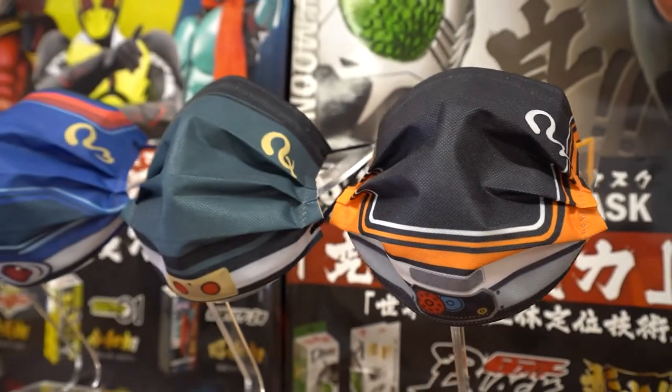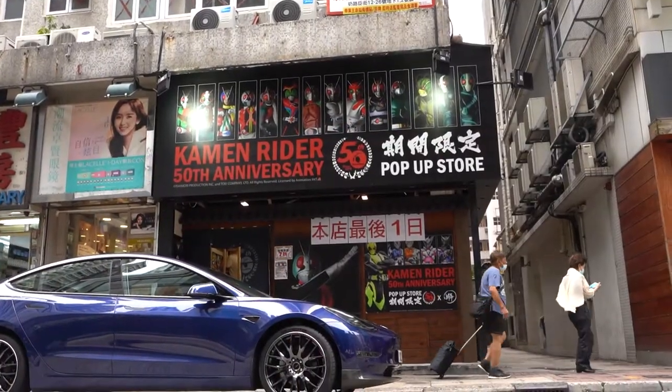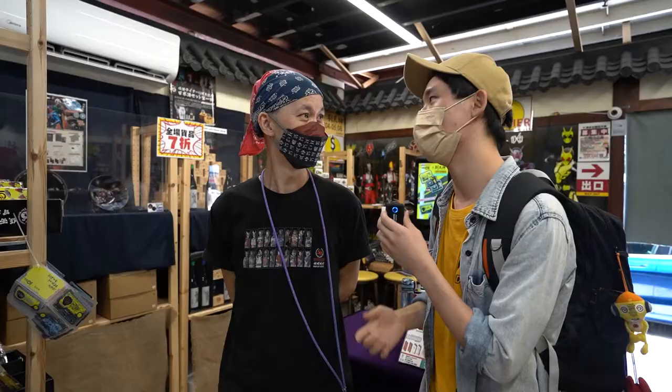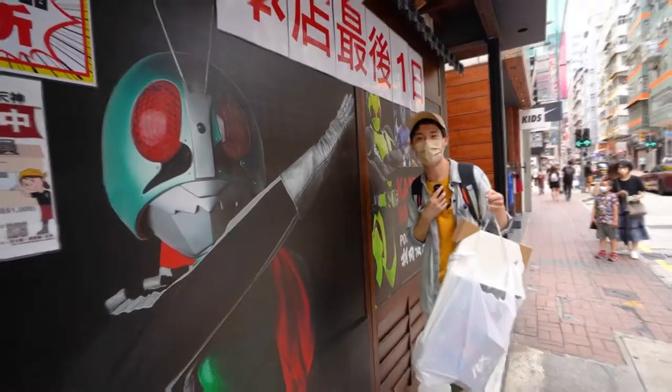Yeah, it's a small shop, but I guess it's already pretty good because Hong Kong is a small place. The space is small, as you guys know, so there's a Kamen Rider official store. It's already a win. Yeah, let's check out our stuff. And now we are back. So right here is the bag of stuff that I bought at the pop-up store.